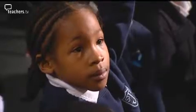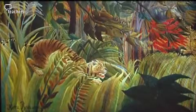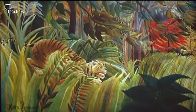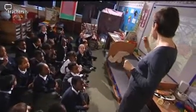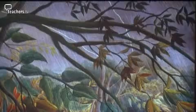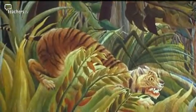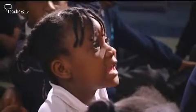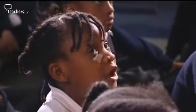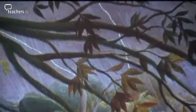What do you think he's doing in the jungle? It looked like he's looking for food. Does anybody think differently? Does anybody think that the tiger is doing or feeling something else? What's the weather like in the jungle? What's the weather like? Yes. It's raining. It's raining. Excellent. I think he looks scared of the lightning and he's afraid. You can see that he's running from the rain because cats don't like rain. Cats don't like rain. Excellent.